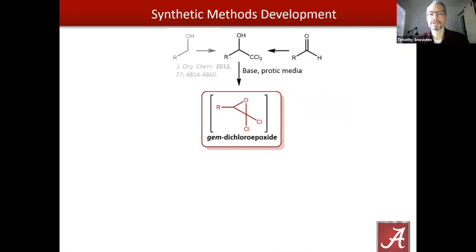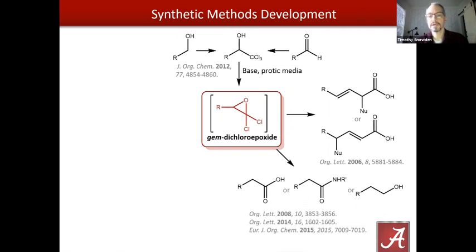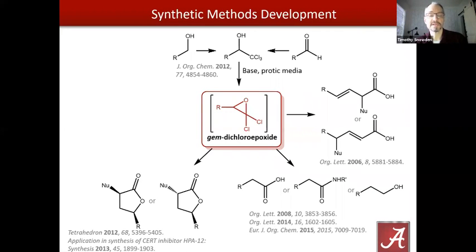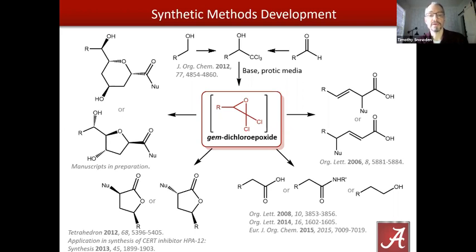We've used this approach to prepare a number of different product classes, including unsaturated substituted carboxylic acids. We've conducted a number of reactions in which we can prepare one carbon homologated alcohols or aldehydes very conveniently and in high yield. We provided a means to prepare chiral 2,4-disubstituted butyrolactones and then applied those in a small total synthesis project.